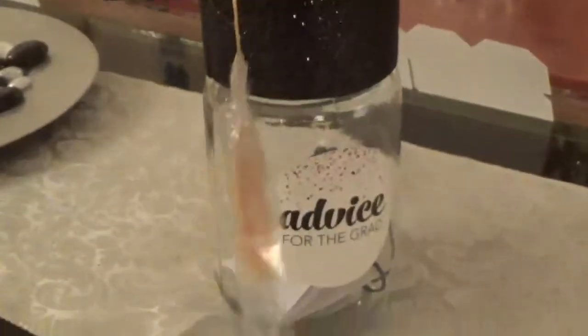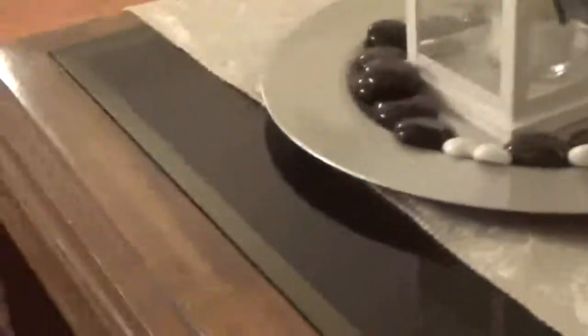I found these adorable glass jars that just have a glittered graduation cap and tassel. And they say advice for the grad. And inside, just have little cards that you can write some words of advice on. So that was really nice.